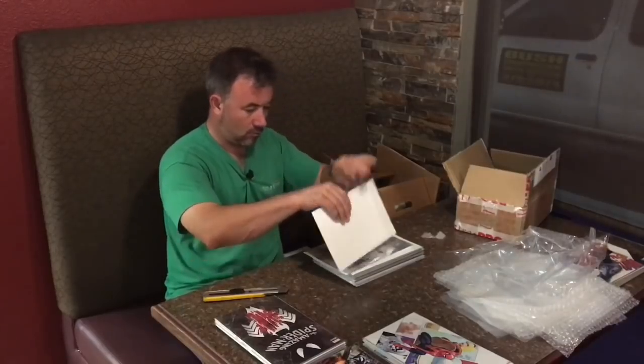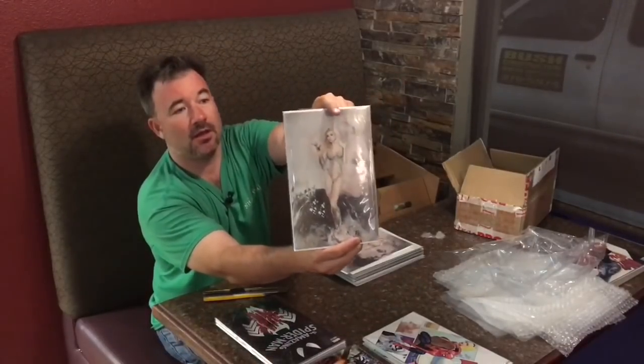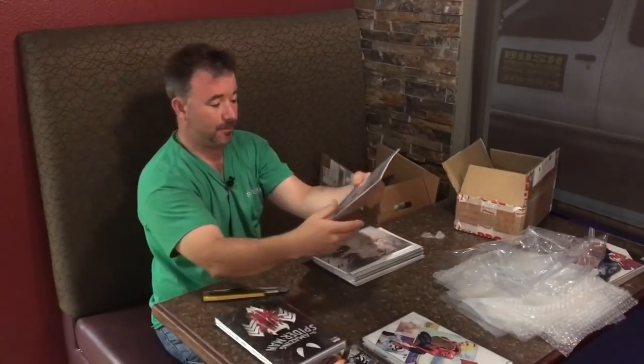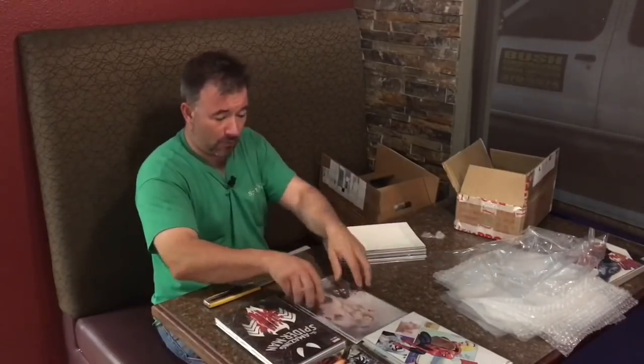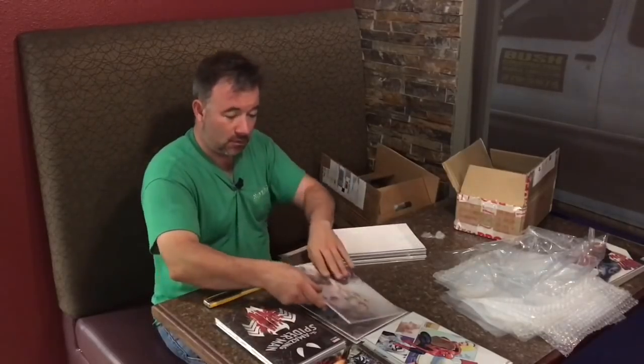Variant, and this one is a wraparound cover. Pretty sweet cover, I think. We've got, I believe, either 3 or 4 copies of that one. I think it's 4. I'm a pretty big Witchblade fan ever since the 90s when that came out.